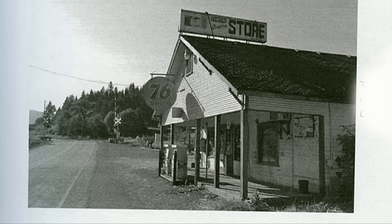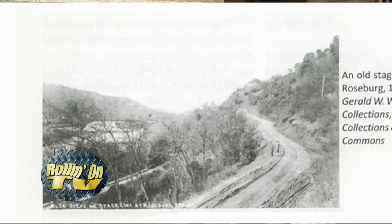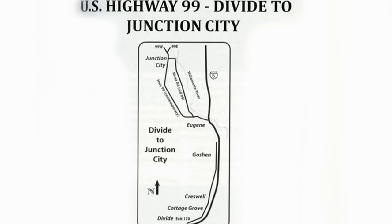Today, an awful lot of US 99 has disappeared under Interstate 5. However, there are stretches and side routes where 99 is still there. And the fun thing about traveling that is there's all kinds of little original stores, restaurants, shops, hotels, and so on that date back to very early in the history of the highway. Well, this book is lavishly illustrated with historic photos, maps, and instructions on how you can find those little isolated parts of Highway 99. It's a fun read.